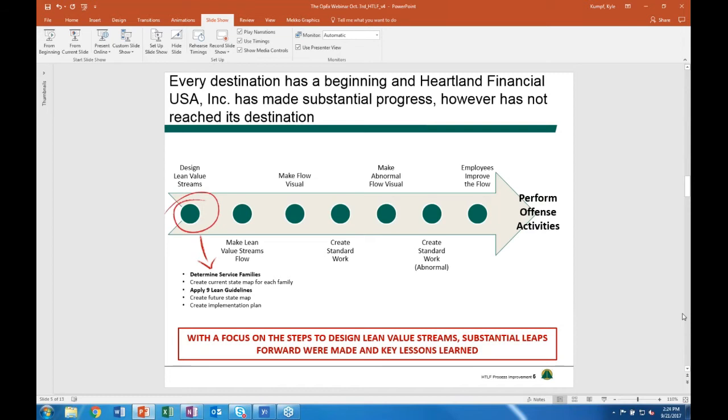All right, so now we'll jump more into the operational excellence side of the presentation. OpEx is often described as a destination, and in order to reach a destination, you must start moving towards it. While we here at Heartland have begun moving forward, we have not yet reached the destination. On this slide I've included the 8 operational excellence principles in a timeline form, in an effort to show you where we are.